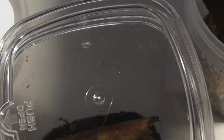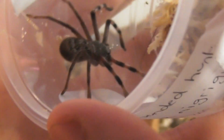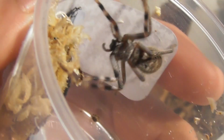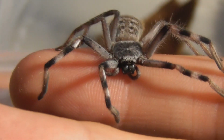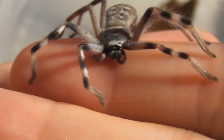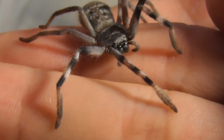Let's get some of the bigger fellows out. So this here is a species called Holconia nigrigularis. It is in the same genus as Holconia immanis, which is one of the more familiar Australian huntsmen. But this species comes from the red centre of Australia, so this is an arid species, unlike Holconia immanis, which occurs mostly along the coast, although it can be found a bit further inland as well. And like Holconia immanis, this species can get to some pretty impressive sizes. While this one at the moment is quite small, it's probably not going to stay that way for long.